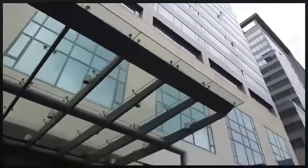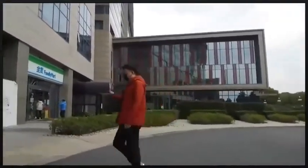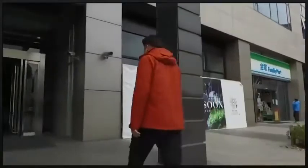But what if you're well and get a red code anyway? This man says he self-isolated while visiting Anhui province near Wuhan and back home in Shanghai. But there's no way to challenge the technology.